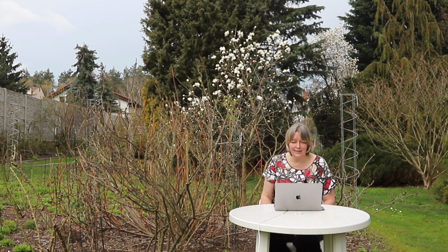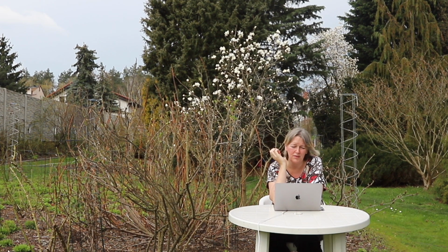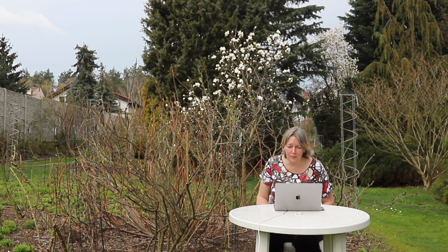Another one is in the Bermuda Islands, the Historic Town of St. George. So here we have one of the colonial towns in the islands of Bermuda. Here you can see the port and a church, and basically the way that those colonial places developed. So mostly 18th century, I would say, and this is a cultural UNESCO site as well.